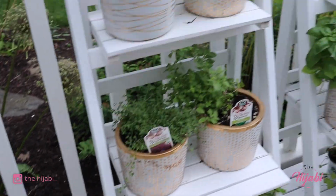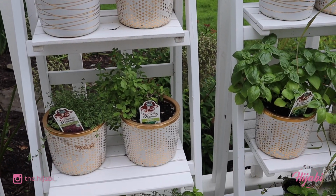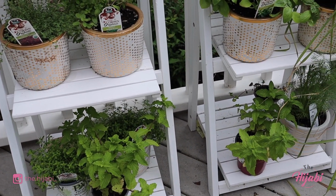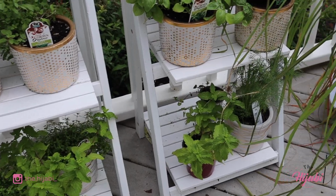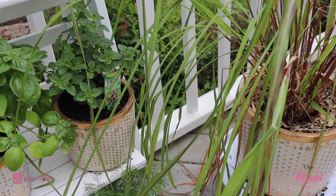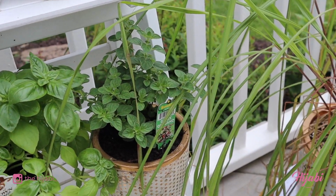I think there is something psychologically that harvesting your own vegetables gives you this immense satisfaction, and it's also good for my kids to see it. I think it is just amazing.